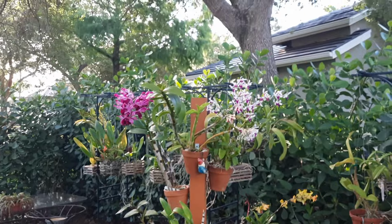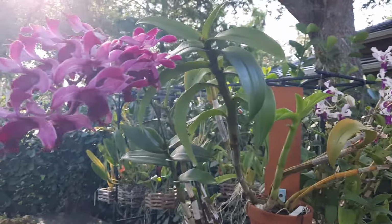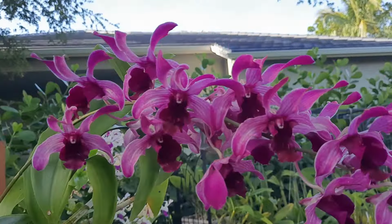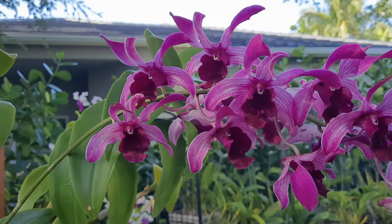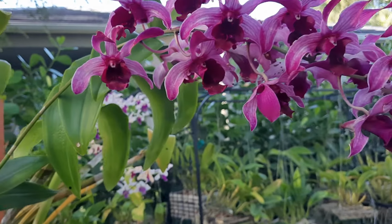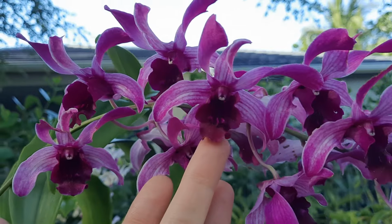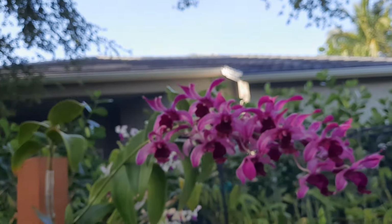Here we have a few dendrobiums that are a couple. This one is so pretty, but the sun is on this side. Look at these colors. How beautiful. Such a rich purple lip. Oh my goodness, just like silky or velvety. Very pretty. No names. These dendrobiums, I don't have names.